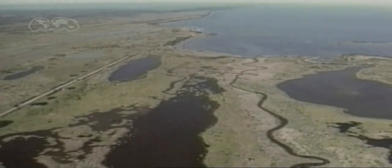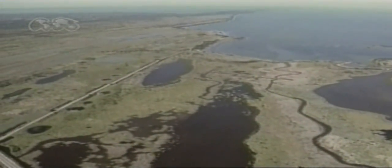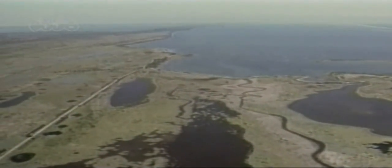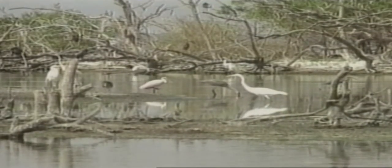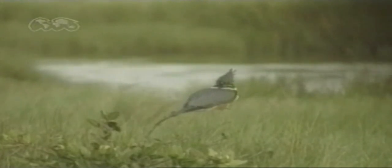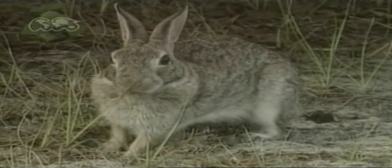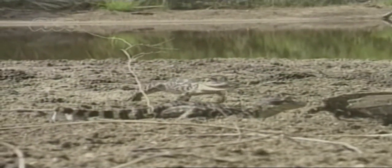A wilderness area in North Florida, acres and acres of water, marshes and trees. No condominiums on the beaches, no suburbs, no shopping centres. The birds and animals and fish must think it doesn't get any better than this. Of course, they do have to put up with the neighbours, who can be noisy at times.